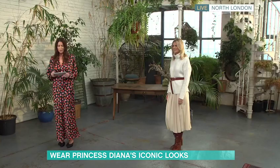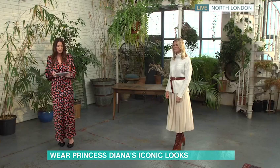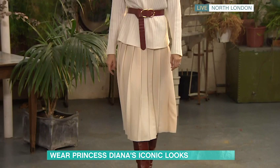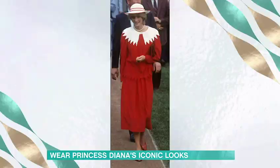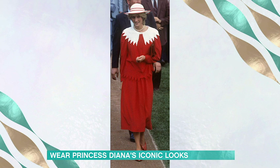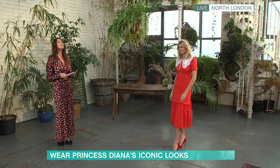But for me, it's all about the fashion, more specifically Diana's fashion. Now, we've created this look with our model in the studio today. This is Natasha. Now, Diana was known for wearing a lot of cream. It's very chic, very timeless. That look of Diana's was very 80s, but doesn't look out of place in 2020. Now, we know Diana loved her dresses, and we've got this great picture of her. She's arriving in Canada for a royal visit, representing the Canadian flag, and we've created it here on Natasha with this fabulous red dress from River Island.